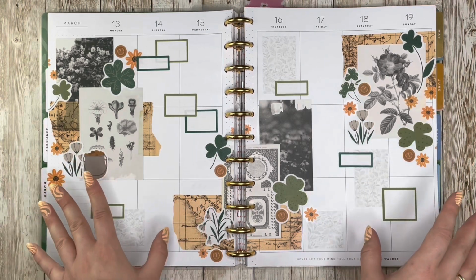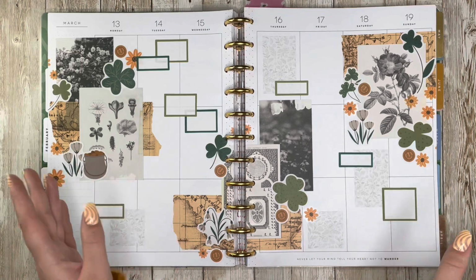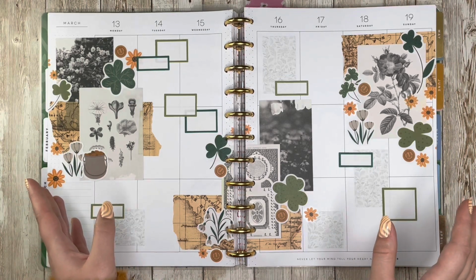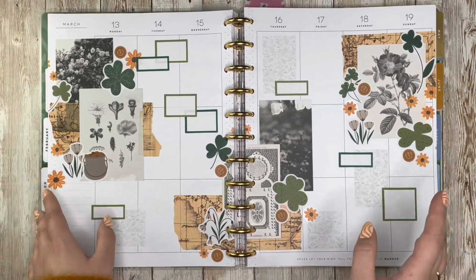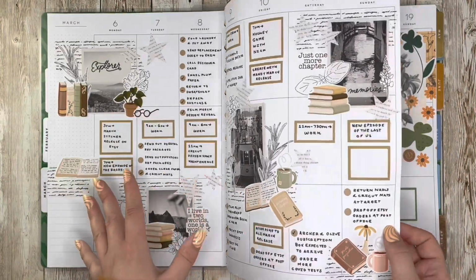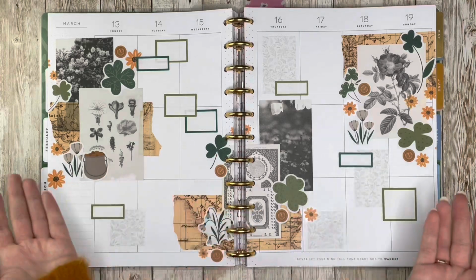Big clusters, but I think it'll be fun to plan in, and it's not going to be too difficult to fill in because everything has a box and I don't need to do too much writing around them, versus last week where it's all of the writing. So this is what I've got for you.